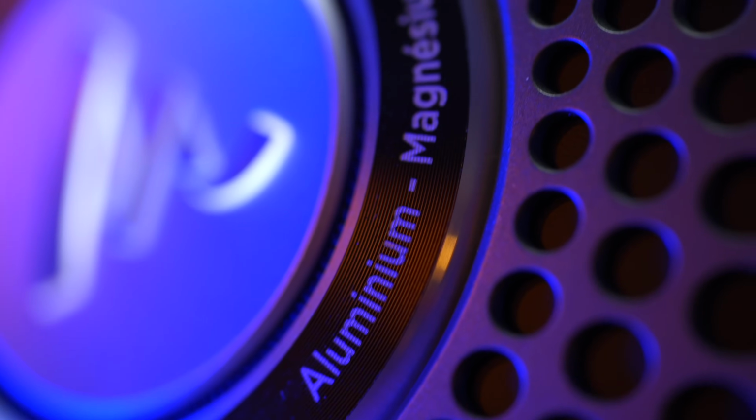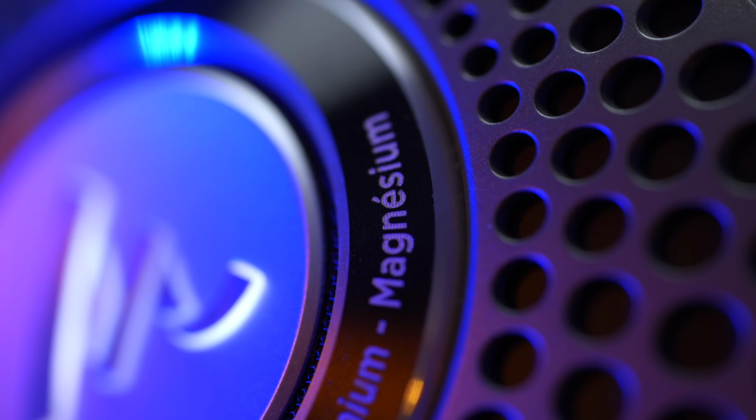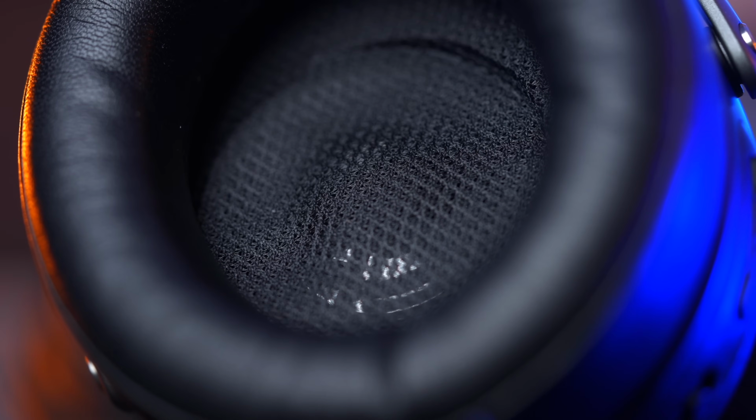But first, let's remind ourselves of the specs of these beasts. I always have to remind myself of the specs of the Bathys because they're quite technical, which is what you'd expect from Focal. They feature an aluminium/magnesium M-shaped dome speaker driver.